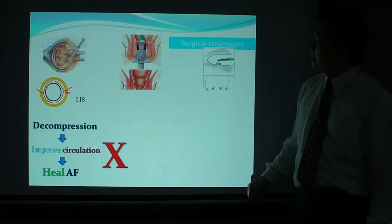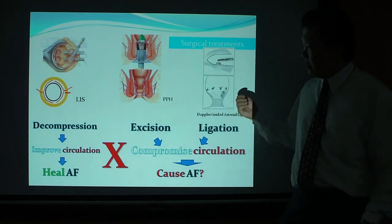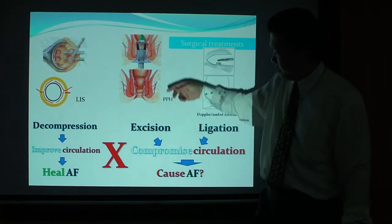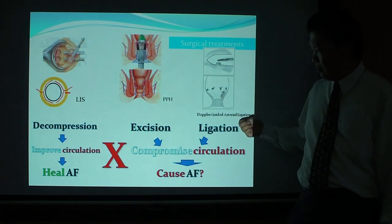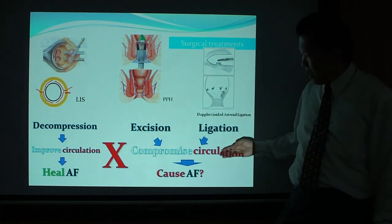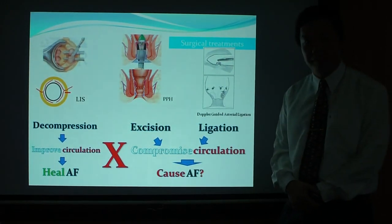On the other hand, haemorrhoid, which shares the same spasm evidence, has gone to excision and ligation, which ligates the blood vessel. This will compromise the circulation, and does it routinely cause anal fissure? The answer is no.